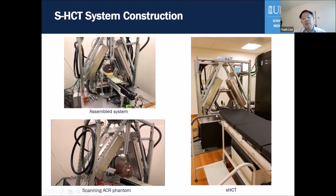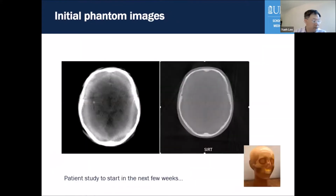And here's our stationary head CT deployed over in our ambulatory care center. I've been talking about starting clinical trials for the last 6 months, and my grad student this afternoon just informed me he fixed his final bug, knock on wood, that we were facing, and hopefully we'll be able to wrap this up, shield the system, and get started on that clinical trial very soon.